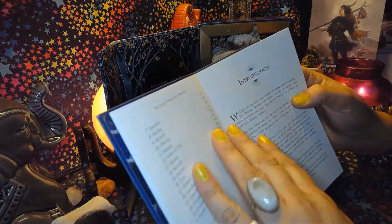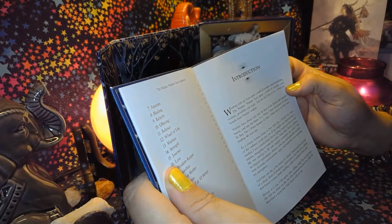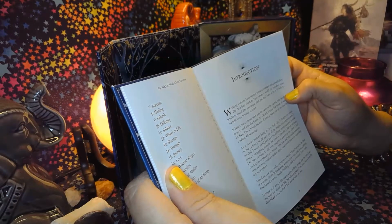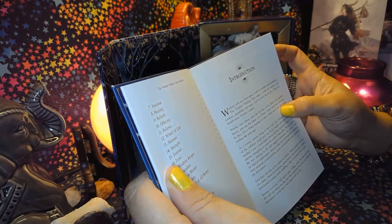Let's do the intro. Working with any tarot opens a world of wonder and possibility. The Witch's Wisdom Tarot opens a world of wonder and wisdom, possibility, and magic. And you don't have to be a witch to benefit from Witch's wisdom. Witches have always seen into the heart of the sacred, into people's hearts, and into the future. As a witch, I know the power of seeing.